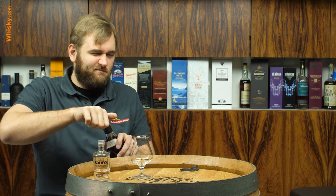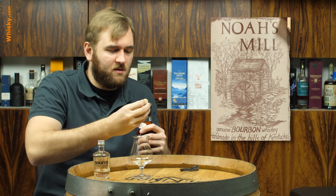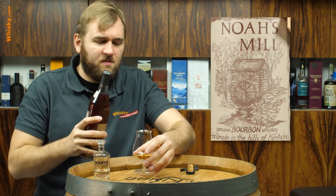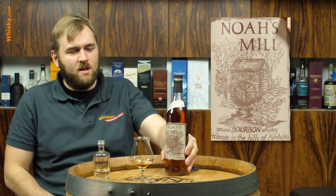But if it really is 57% ABV, then I do need a little water, because 57 is a bit too tough for me. There might be some of you out there who really like that bourbon strong, but I would recommend you water it down to below 50 to have a decent experience of enjoying it.